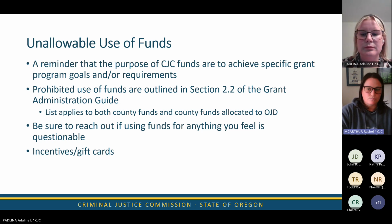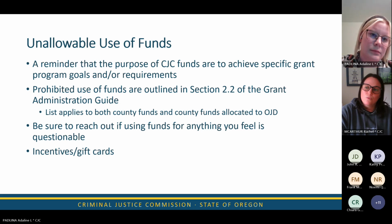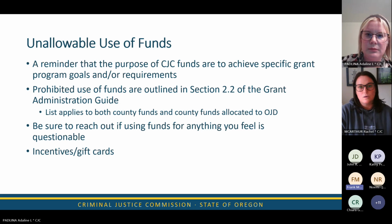So, Frank. Rachel, this is Frank Mundy, Washington County. So when it says that the prohibited use of funds apply to both county funds and county funds allocated to OJD, the specialty court program, does that mean that the flex funds that we assign to this project fall under those rules then? What do you mean by flex funds? We afford our drug court program a series of funds, flex funds, that they can use for housing and so on and so forth. I'm not sure exactly if they're using any of that for food. I don't think so, but I was just wanting to be clear that those rules also apply to the funds that our county allocates to the program.